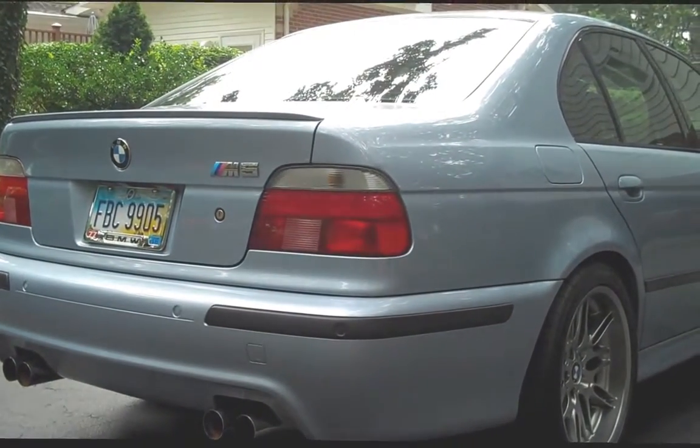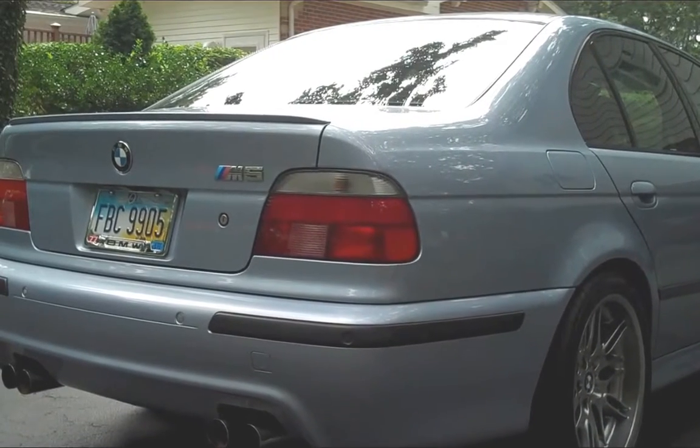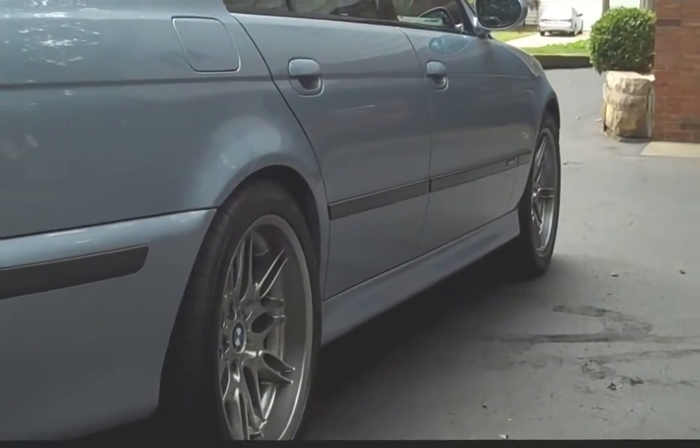One thing I do not like about the 1997 through the 2000 M5 is the black trim. Not that big of a deal, but you can see it on the bumper, and as the door goes down the car, you can see that black trim.